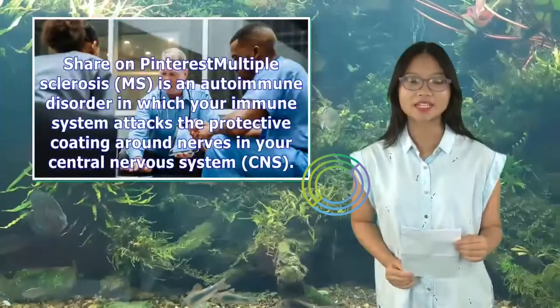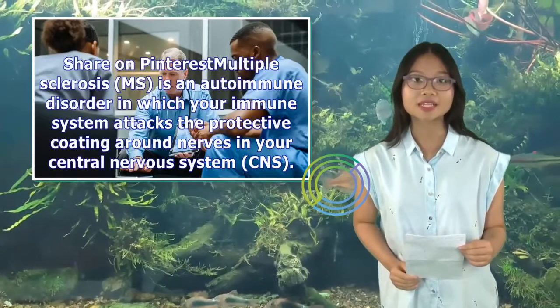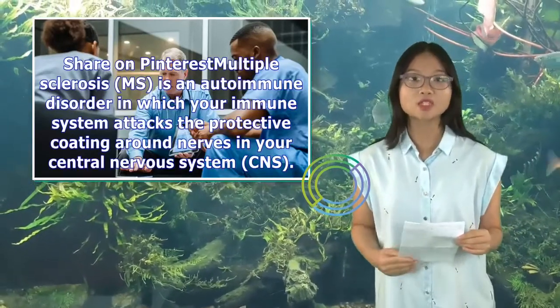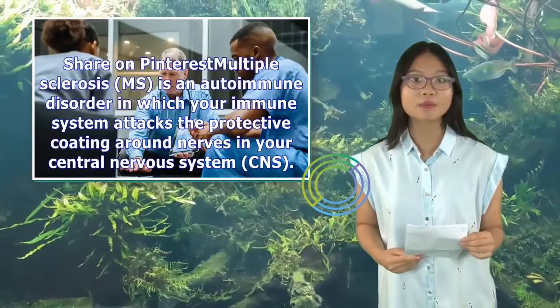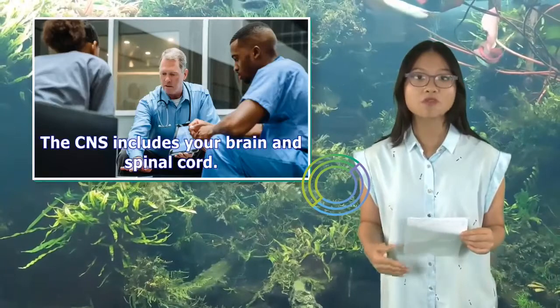Multiple sclerosis, MS, is an autoimmune disorder in which your immune system attacks the protective coating around nerves in your central nervous system, CNS. The CNS includes your brain and spinal cord.